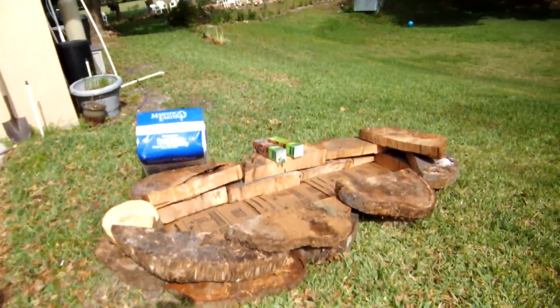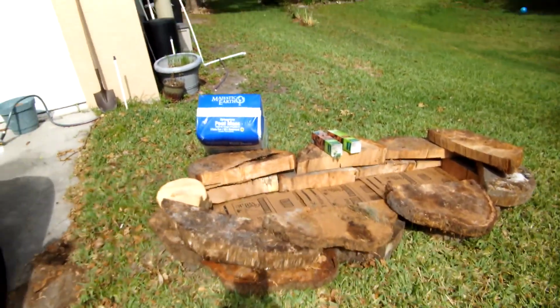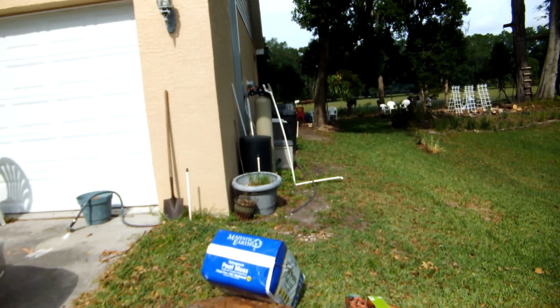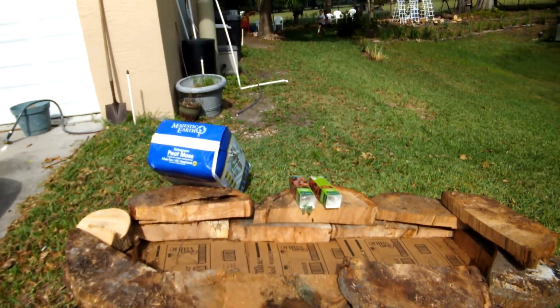And now, oh, here. I'm going to put bushes to screen all of our trash cans and water softeners and stuff from the street and to give us some privacy.